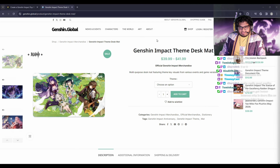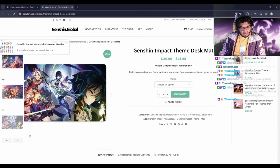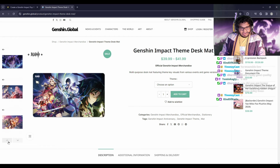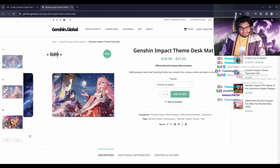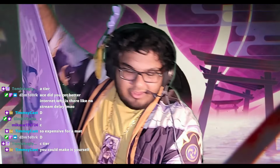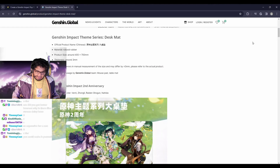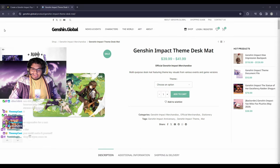Now we got some Genshin Impact themed desk mats. Interesting. Okay, I'm not going to lie. This is some cool art, but I don't know. It's just a desk mat. It's nothing crazy. I mean, it's just some default art. That's really expensive for a mat. Holy shit. I got this for $6. And this is peak. $6 right here. And that is like 40. Insane. Okay, yeah, I would put that in D. They literally are scamming you.